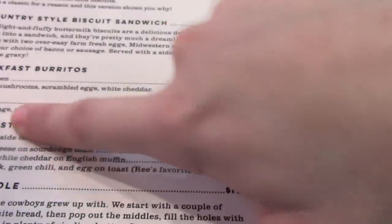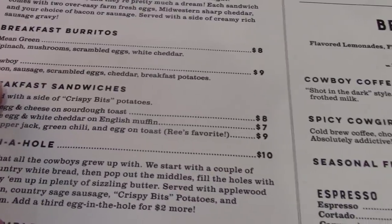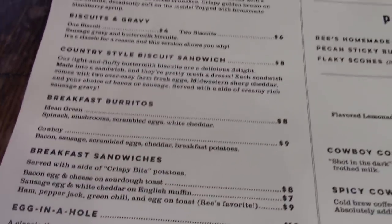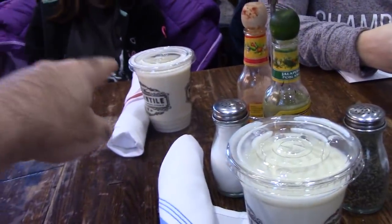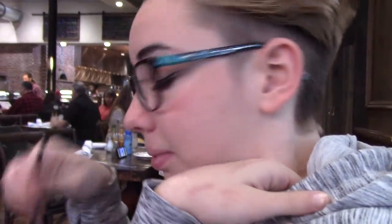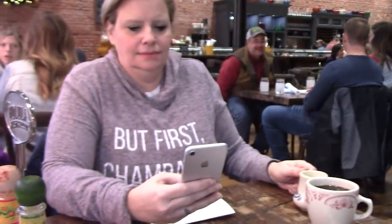The cowboy breakfast burrito. Bacon, sausage, scrambled eggs, cheddar, breakfast potato. Sounds good. No comment? That was funny.